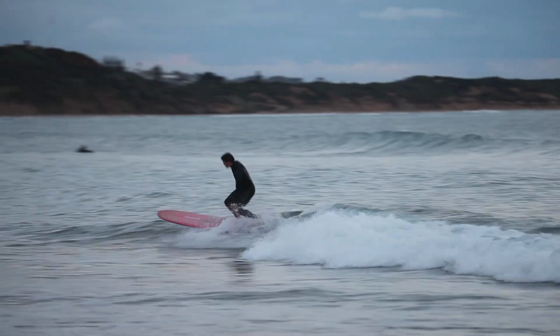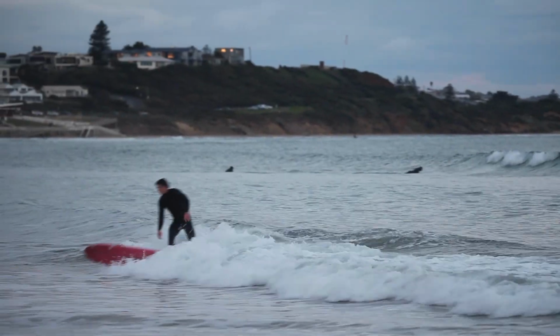So yeah, stay critical. If you're heading away from the critical section or the pocket, which is where the wave is breaking, if you're going out too far into the shoulder, make sure you wind yourself back, and I guess just try and make this a bit of a habit as part of your surfing, and I think that would go a long way. Okay, what we'll do now is we'll go into the edit.